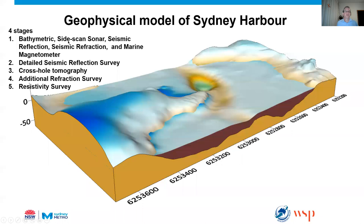Okay. All right, so based on all the work that was done out there: bathymetrics, detailed seismic reflection. We also did cross-hole tomography to chase the deepening of the harbour, and from that we actually uncovered what appears to be a major geological structure, a low-angle flat fault, and I can talk about that maybe a bit later. And then later additional refraction surveys across the harbour and some resistivity surveys that we undertook as well.